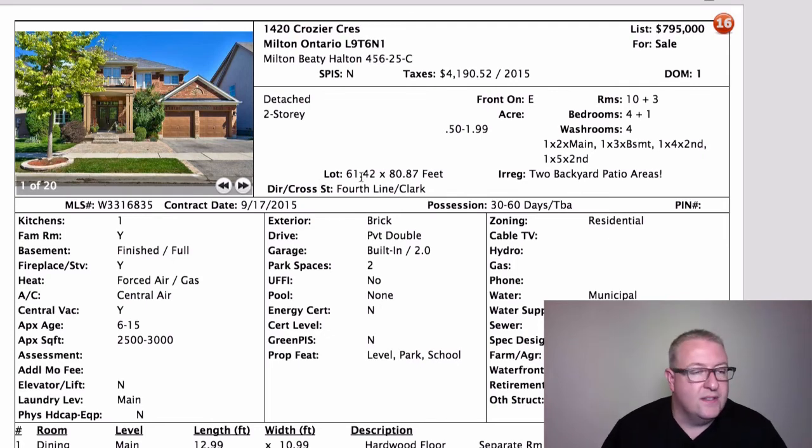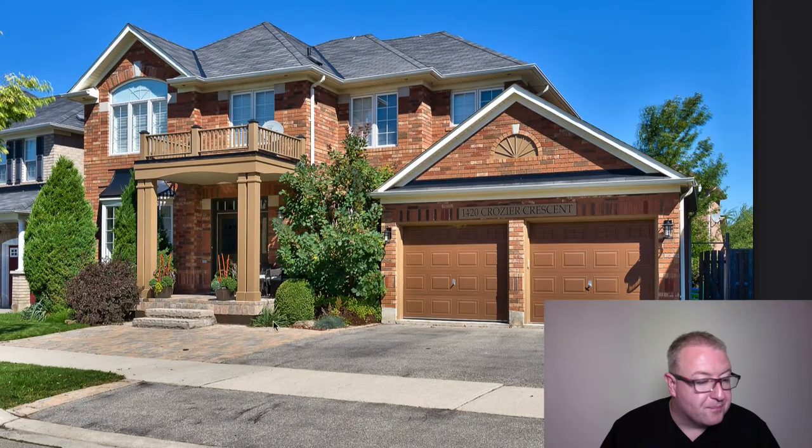Here we go, 1420 Crozier Crescent, $795. It's a Halton Whistle, 2725 square feet, plus a finished basement. It's on a 61-foot wide lot, which builders don't even make anything more than 43 these days. So let me take you through the big gallery.